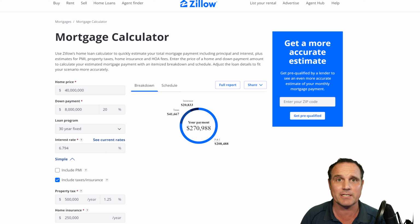It can be very difficult to get insurance in certain areas because of fire risk, especially on assets like this. And if you have enough money in the bank, it may not even make sense to pay any money for insurance. You just replace the house if it burns down. But based on those numbers, your payment will be about $271,000 a month. So that's up to you.